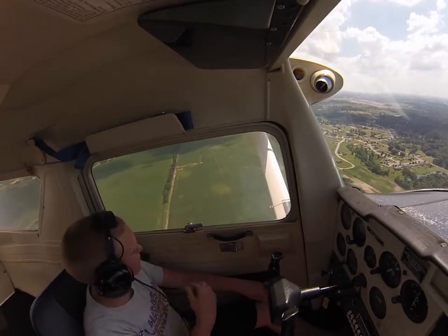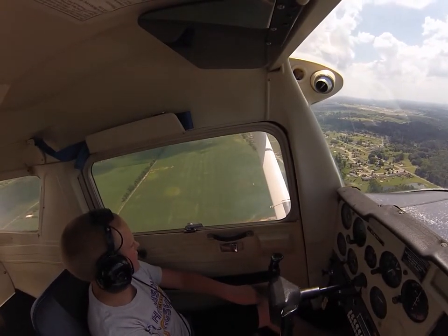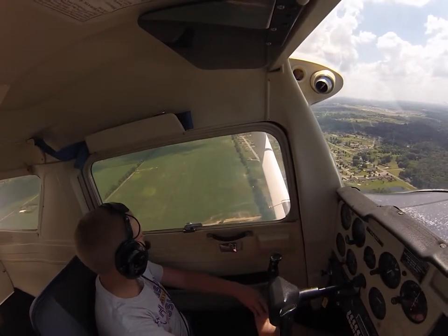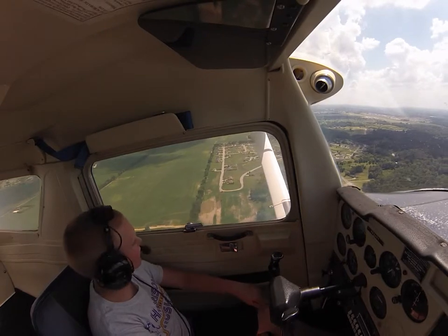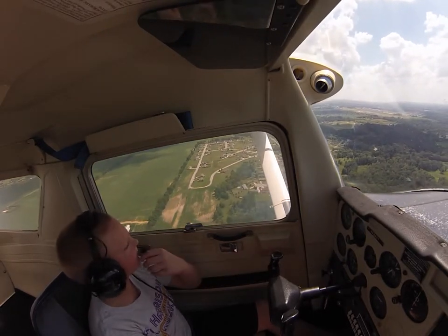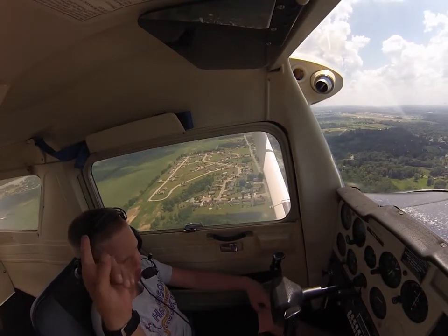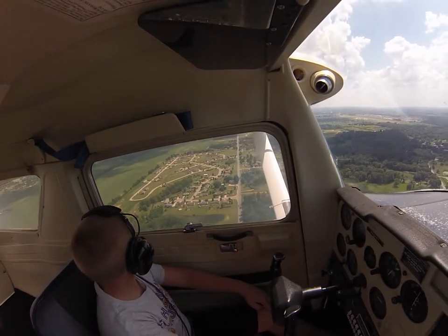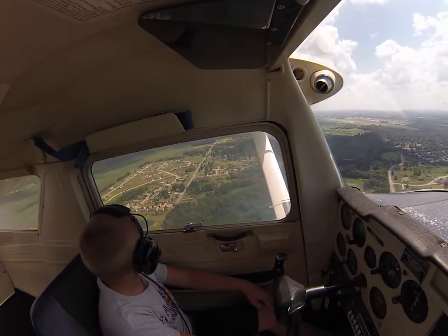Okay, so now we're going to enter part of the traffic pattern. We're going to get on what's called the base leg. Remember that part, what we talked about? Uh-huh. Okay, so that's where we are right now. We're getting set up for final. So we're going to put in some flaps now. Right now we're going to put in 10 degrees of flaps. So you see that edge back there? It moved down just a little bit. Yeah. And if you keep watching it, look, there it moved a little bit more and a little bit more.